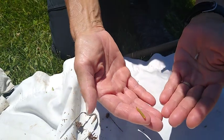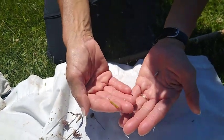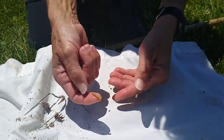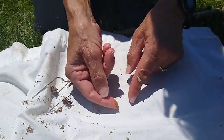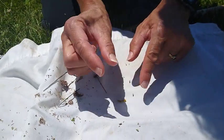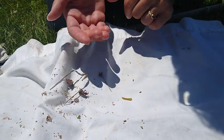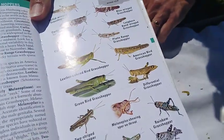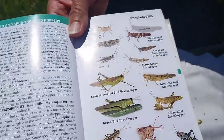They have a different kind of metamorphosis, or a different kind of change that they go through to become an adult, starting with an egg and then turning into a nymph, which is the tiny version of the grasshopper. And then it sheds and sheds and sheds and grows into the adult grasshopper that you see in these pictures.